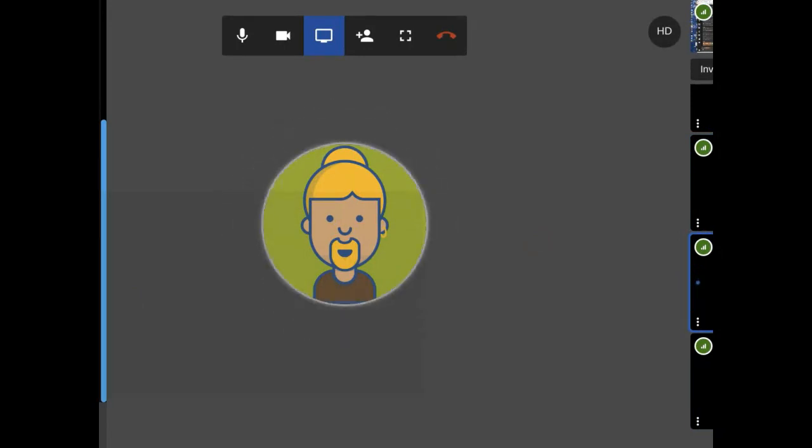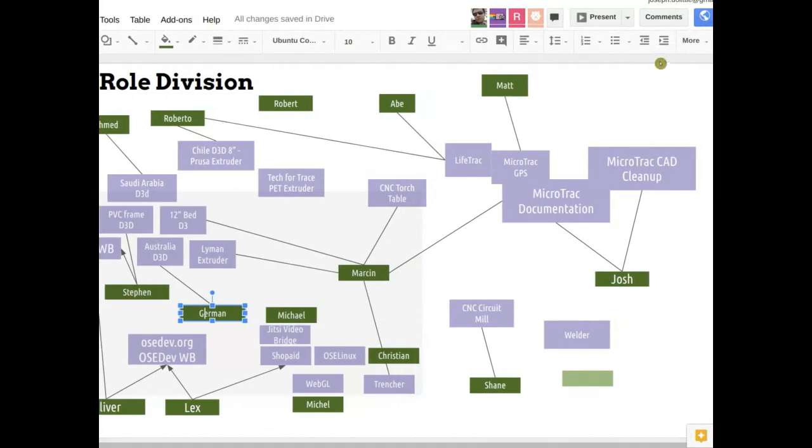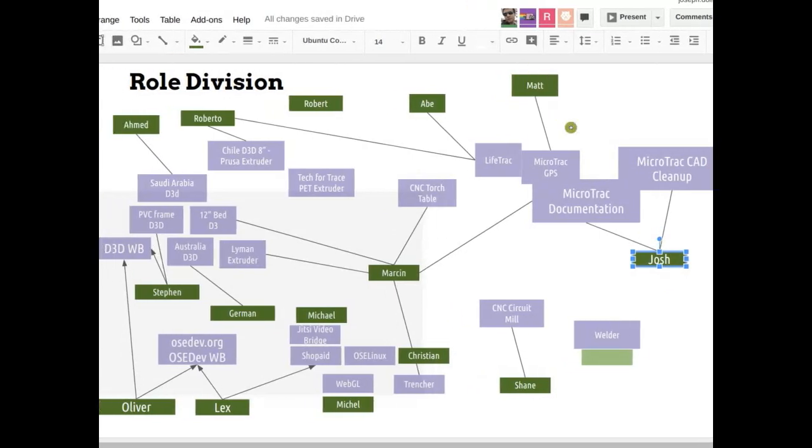Okay. So Abe, let's sit down and actually look at that for a sec. But I want to ask Josh, are you pretty clear on what you can do for the documentation of the micro track and cleanup? Yeah, from being at the workshop there, there's quite a few things I can see to clean up, especially that tensioner mechanism. We had all those parts welded up together. So I think that's going to be a good portion of my work as well as the documentation. Those things go hand in hand.